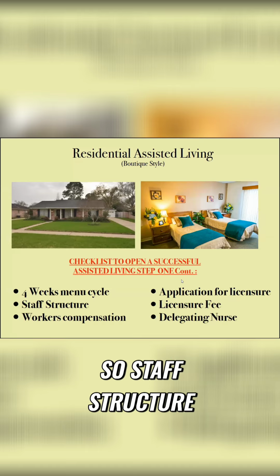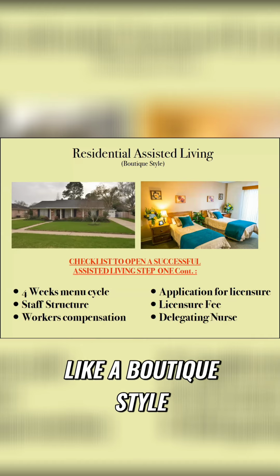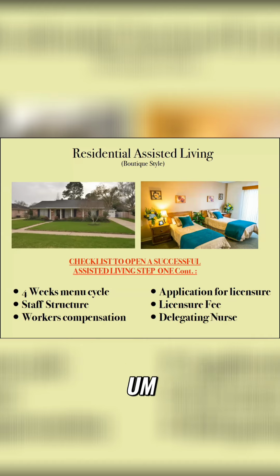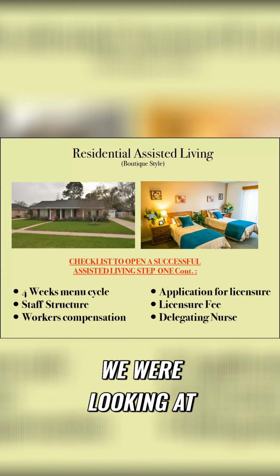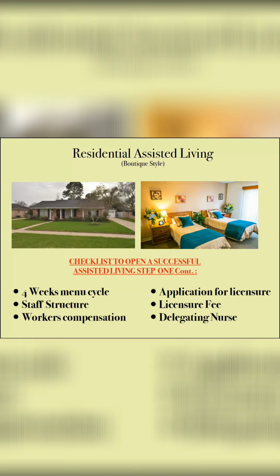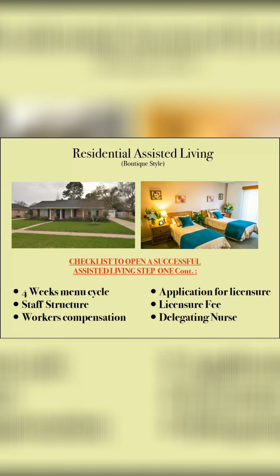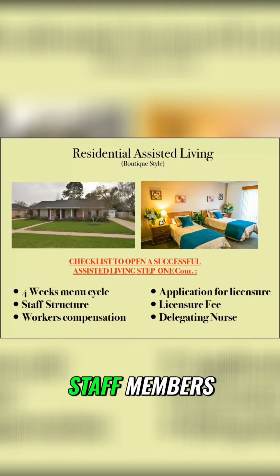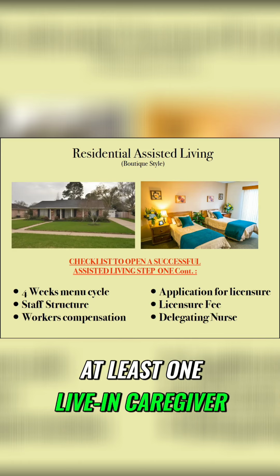So staff structure. What we've been discussing is basically a smaller assisted living, or like I say, a boutique style residential assisted living. One thing I wanted to discuss, thinking back about the previous business plan that we were looking at yesterday, was that when you're setting up your facility, one thing you don't want to do is hire too many hourly staff members. The ideal staff structure, I think, is always to have at least one live-in caregiver.